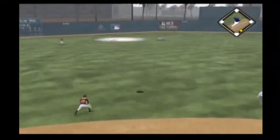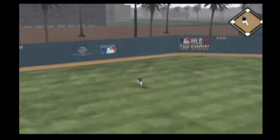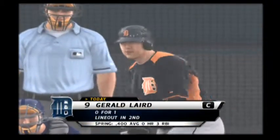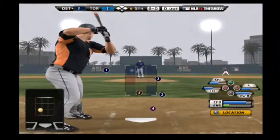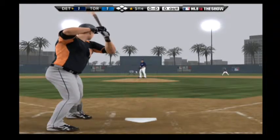Ball, hit pretty well out toward left center. Young is going to have room out there as he puts this away to retire the side. Gerald Laird will make his way towards the box to lead off the fifth. And here's the first pitch.